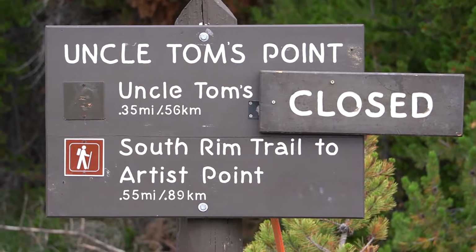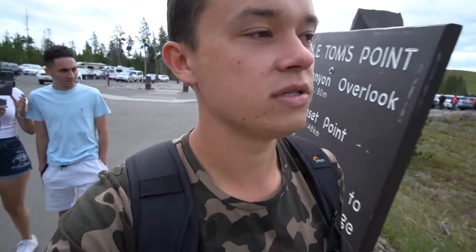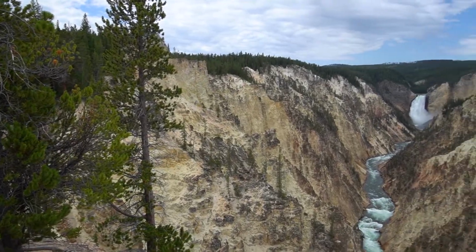Unfortunately, the stairs down to the lower falls are closed for construction. They've been closed for a little bit now, I think a couple months, and they're saying that it's gonna be closed for a year. But we are at Uncle Tom's Point right now, which we're gonna check out first, and then make our way to the lower side next.